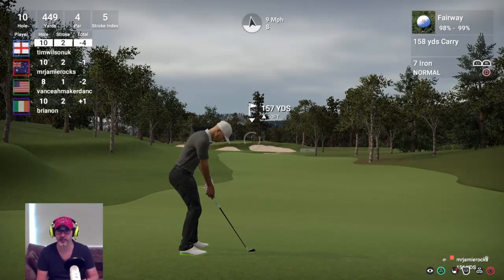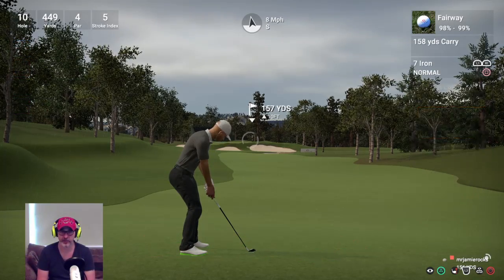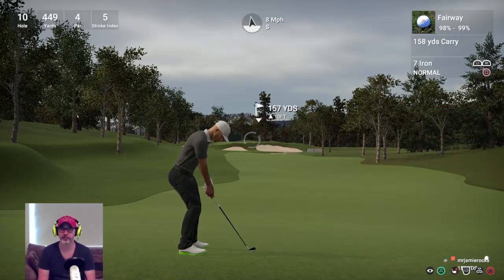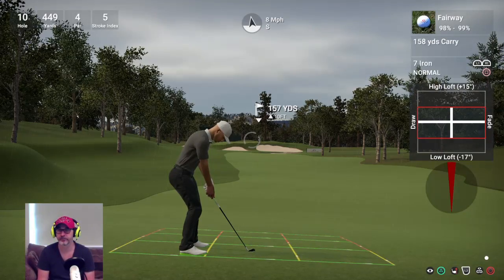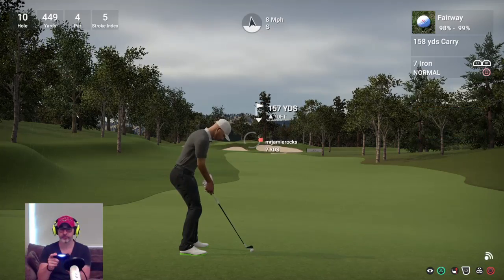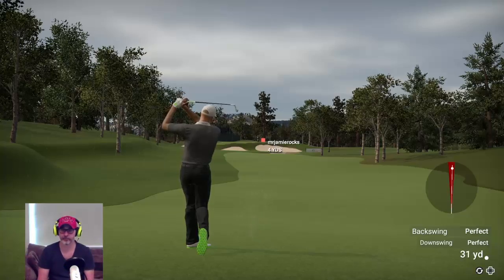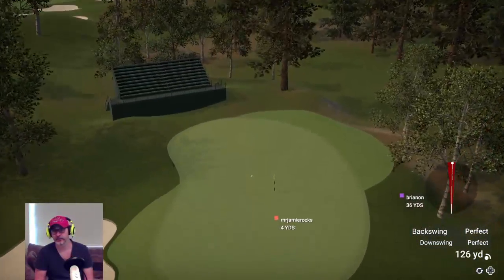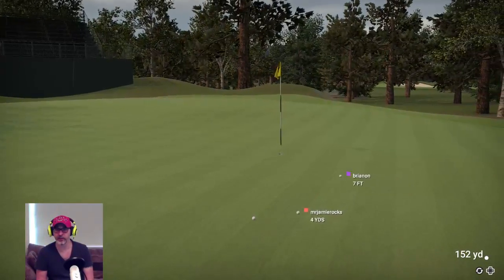Yeah, I saw Jamie's there. He's got 156. I've got 157. We're on a downhill slope, and it's slightly moving off to the right. It's playing 160. It looks like Jamie played his pretty well. Yeah, we're not far apart.